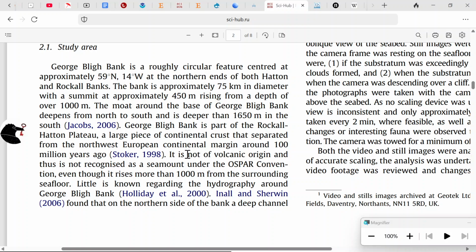It is not of volcanic origin, and thus not recognized as a seamount under the OSPAR Convention, even though it rises more than 1,000 meters from the surrounding seafloor. I have to figure out what this OSPAR Convention is. Settled science stuff? Yeah, we agreed on this. That doesn't make any sense.